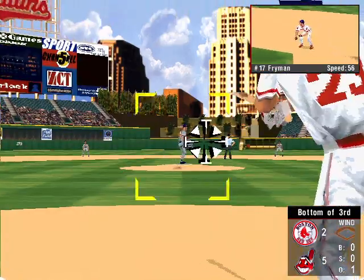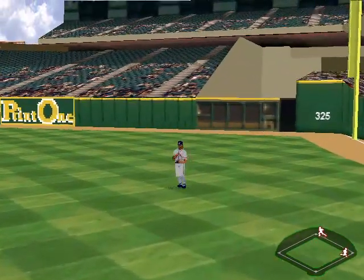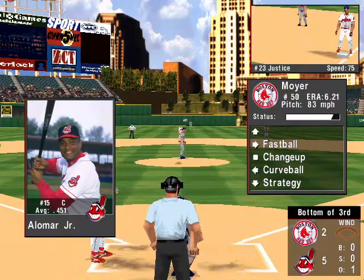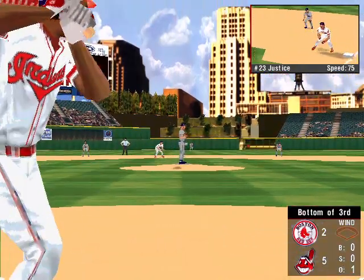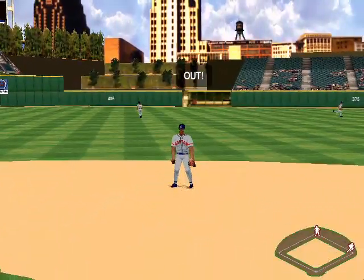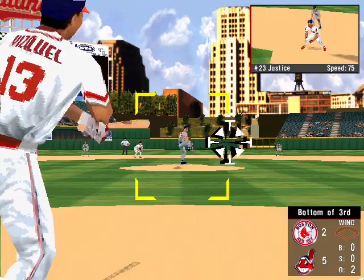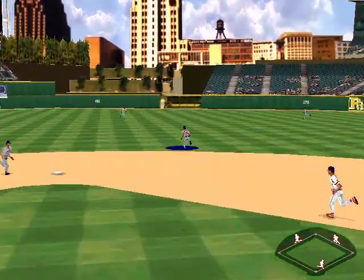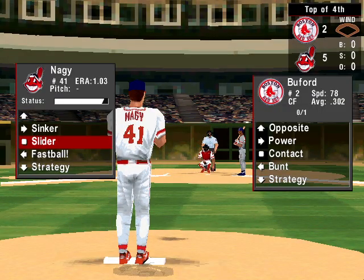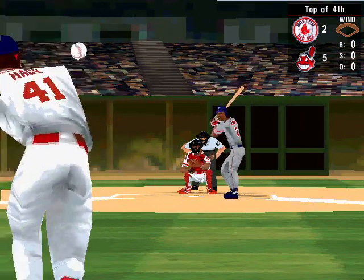A one-run single for Fryman. Fly ball to first. Picked up by the right fielder. Single. Up at bat, number 15, the catcher, Sandy Alomar Jr. He's hitting .451. Hit hard to second. Fly to second base. The side is retired. Two runners left on base. After three innings, the Indians ahead of the Red Sox 5-2.